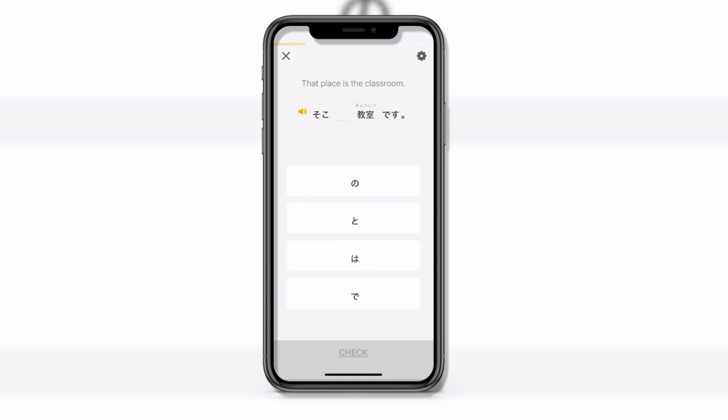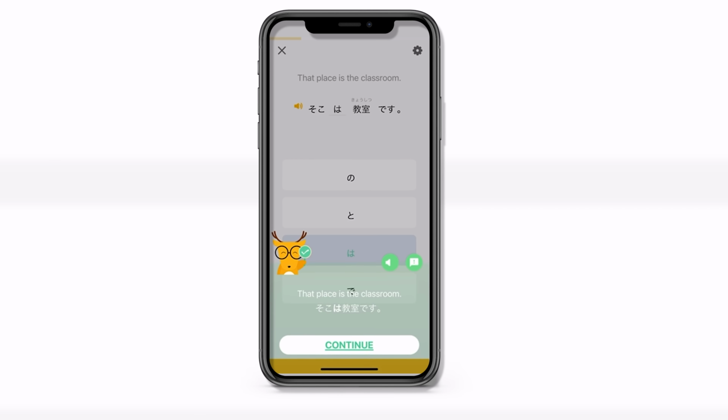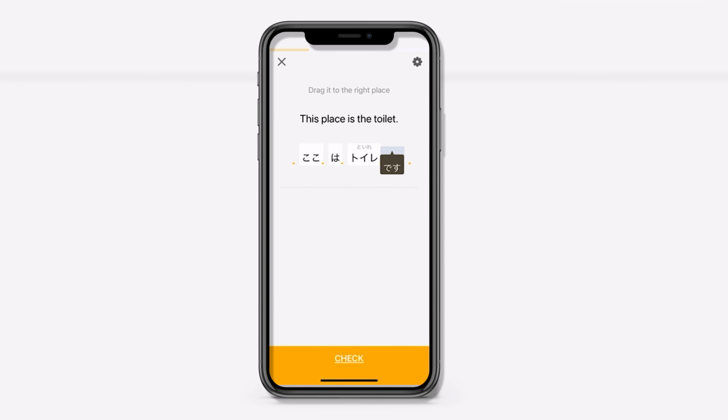Now, Lingodeer, their method is very grammar focused, which is great for people who just want to put their heads down and just learn grammar and make sure that they can master it. It can get a little bit much for some people, but by far, if you are struggling with grammar, especially for Asian languages, they are a great resource to go for.